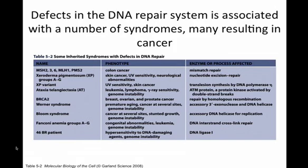Okay. Things that you may have heard of before. Well, there's one, the BRCA2. You guys have probably heard about that in terms of its association with breast, ovarian, prostate cancer. And so that affects homologous recombination. But a lot of these you may have heard of before.